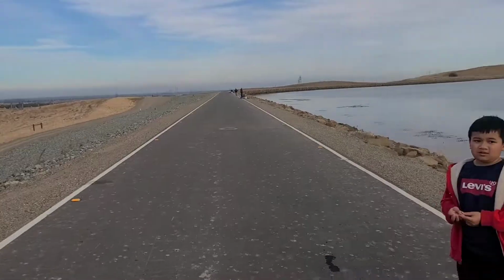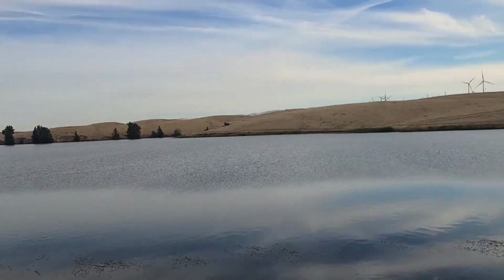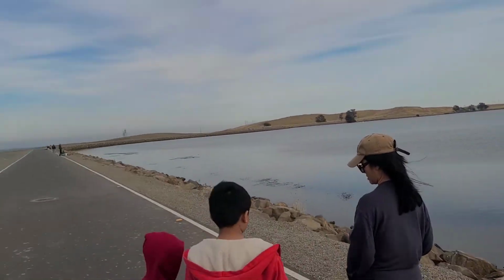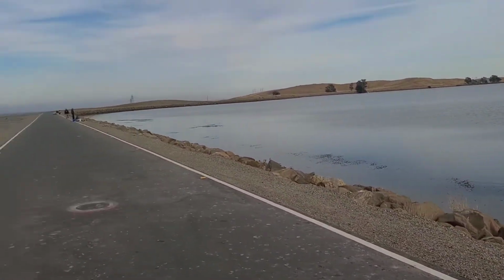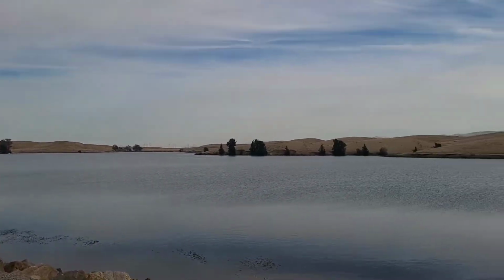So what do you think? It's an okay place. I guess it's good if you just fish. People are fishing off the banks over here. Let's see if they catch anything. Let's go take a look, guys. Let's see if they caught any fish at all. Yeah, water's pretty calm. It's kind of windy, kind of chilly right now.